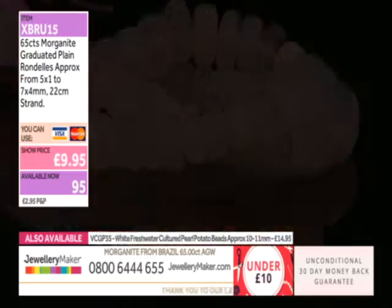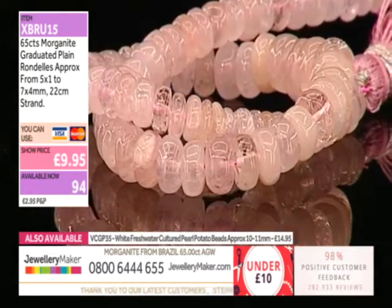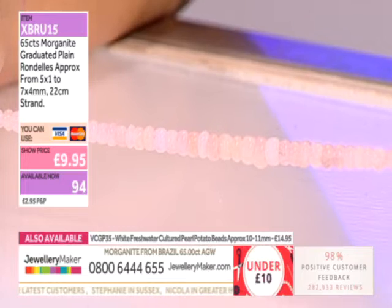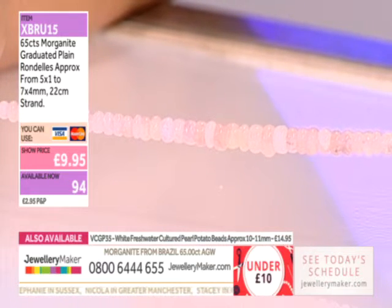I cannot get over that. I never in my wildest dreams would I imagine Morganite under £10 that is shaped and that has areas of clarity to it, which is so intensely saturated as this. Yeah, amazing colour on it. It's not washed out at all. It's just a beautiful colour. It really is, isn't it?